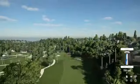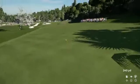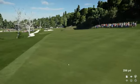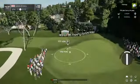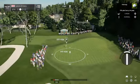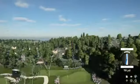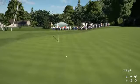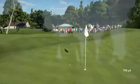Second shot here on the 5th. Looks to be going with the 6-iron. Wow, what a shot. He's already had a few birdies today. This for another. Just 3 feet to the cup. Well, that's an early statement right there. Gotta like it. 2 in a row.